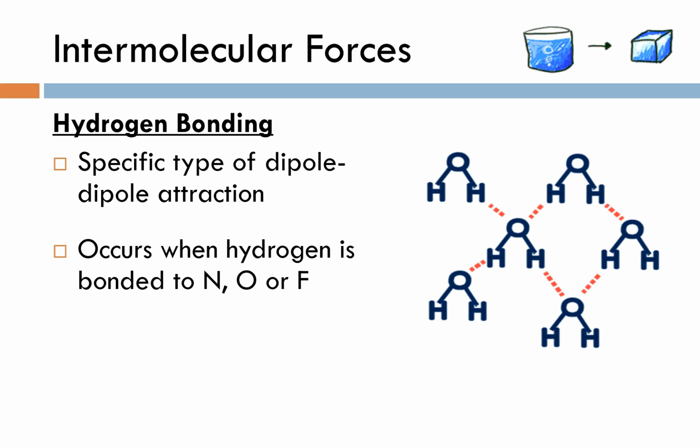More specifically, we're going to see hydrogen bonding most frequently when we're talking about hydrogen bonded to nitrogen, oxygen, or fluorine. The reason that this is a special type of dipole-dipole is because the bond between the hydrogen and the nitrogen, the hydrogen and the oxygen, or the hydrogen and the fluorine atom is going to be extremely polarized. So nitrogen, oxygen, and fluorine are excellent at pulling electron density towards themselves, so that's going to leave hydrogen very exposed. So we have one very positive side and one very negative side of the molecule, so they're going to stick together with a very strong attractive force.